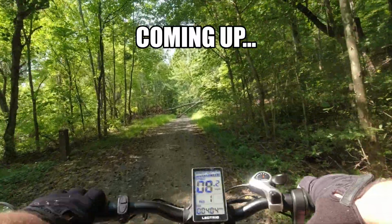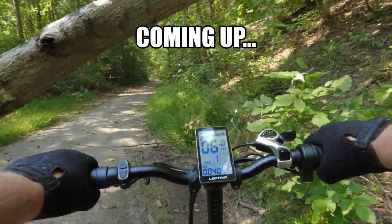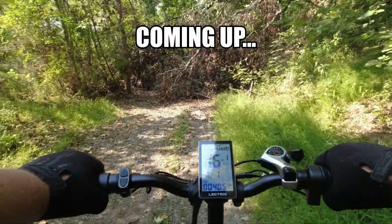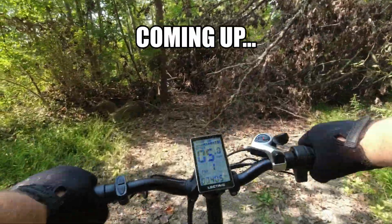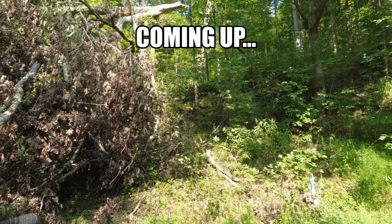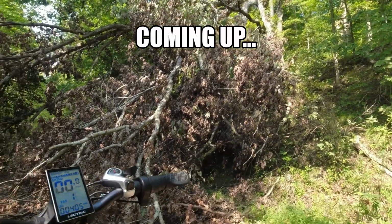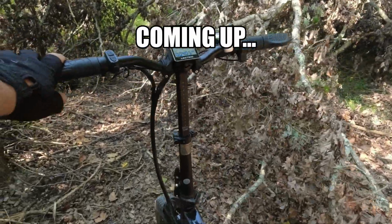This nice tree. Yeah. Holy crap. Oh my goodness. Oh, well, I guess we're close this far. Man, look how that tree snapped off. Wow. Can we walk through that at all? I think so. All right.